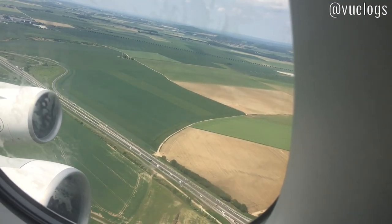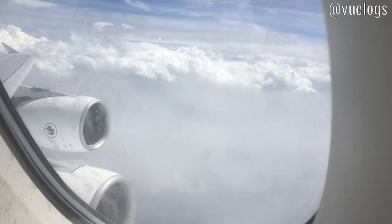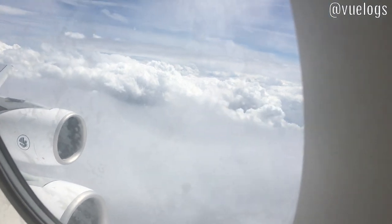Wow, what a power this machine has, and so very quiet as well. And what a beautiful sight, these two engines. It's going to be a great flight.